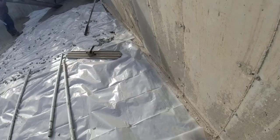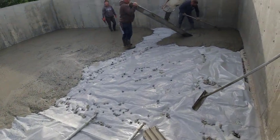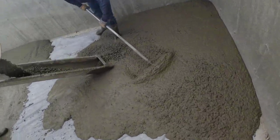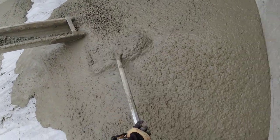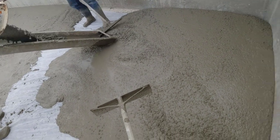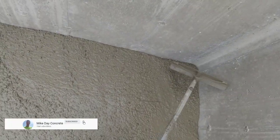I don't like it. It slows down the set time considerably. When it's 40 degrees out in the morning and you're pouring a floor, you don't want to slow the set time down. You want to actually speed it up. That's why we never ask for slag. I didn't ask for it in this load. Somehow it got put in there by mistake, and we'll just have to deal with it today, but we're going to get it fixed.